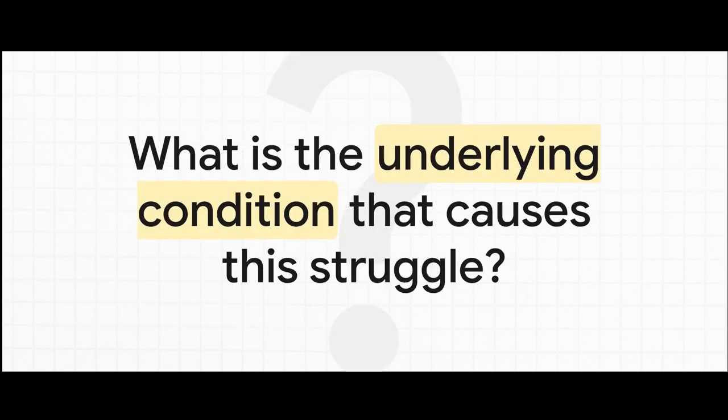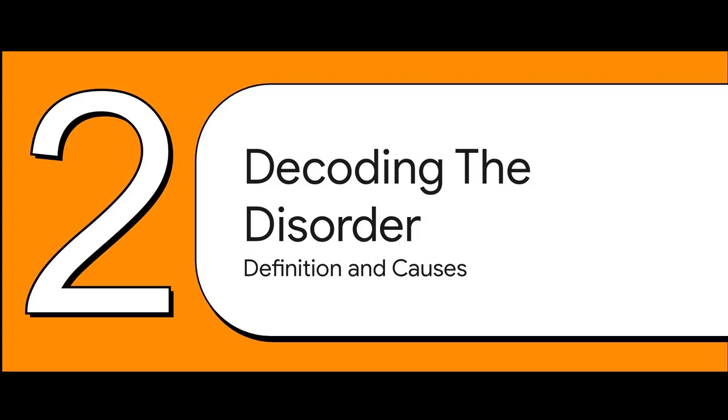So when you see all these behaviors, it begs the question, right? If these are the symptoms bubbling up on the surface, what's actually happening underneath it all? To find the right kind of support, we first have to understand the cause. All right, so let's get into it. Let's decode this disorder. This is where we get into a clear definition and start to unpack the different things that can actually cause these learning challenges.